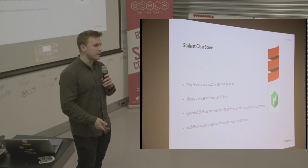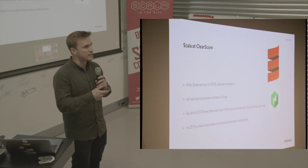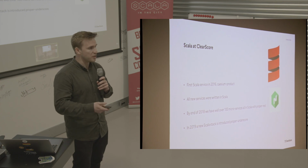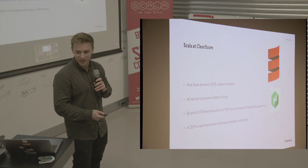So, in 2019, we introduced a new Scala stack called proper_. This is the type-level ecosystem. It's a bit of fun. Someone just introduced it, and it was very widely adopted after that.